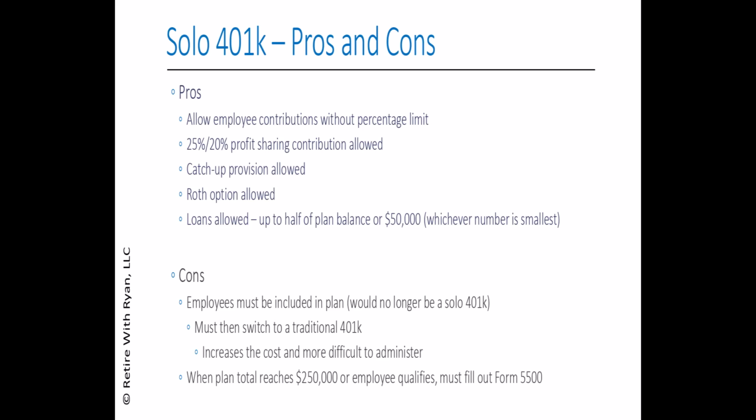And once they qualify, then they'd have to be included, so you'd have to switch over to a traditional 401k plan. That will usually increase the annual cost of maintenance or administration, as well as make it more difficult to administer and maintain than a solo 401k. Doesn't mean it's not still worth having, but it's just going to be a little bit more difficult.